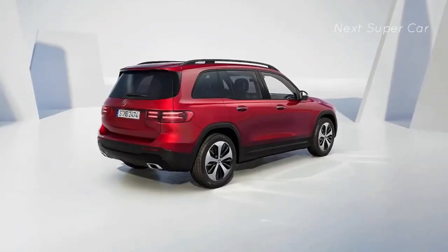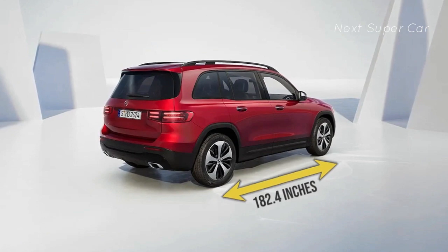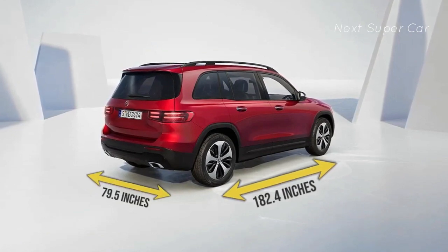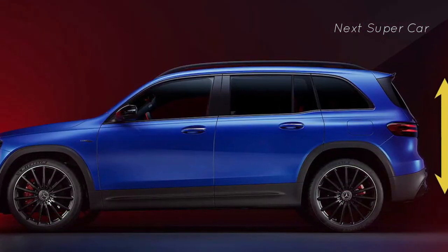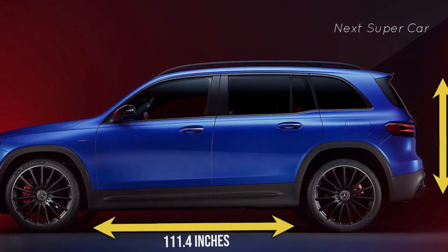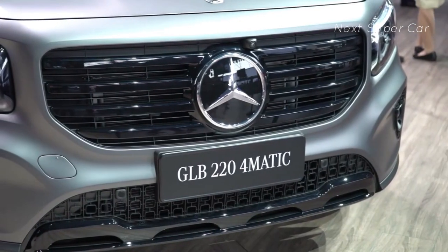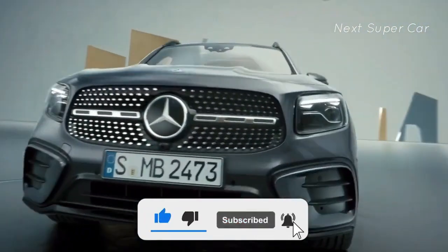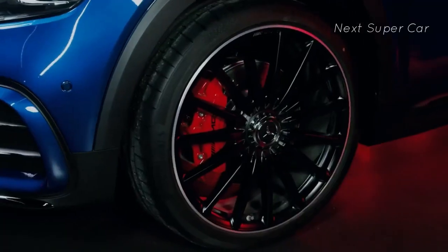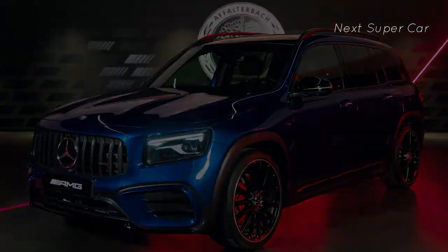In terms of dimensions, things are the same. The new GLB still has 182.4 inches in length and an overall width with mirrors of 79.5 inches. The height doesn't change either. It's the same 65.4 inches, and the wheelbase stays the same as well at 111.4 inches. Ground clearance is still 7.9 inches, and the turning circle is unchanged at 38.4 feet. Overall, you get a sportier, more athletic GLB for a bit more money, but we'll get to the price later.